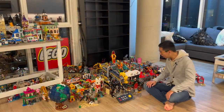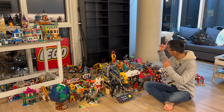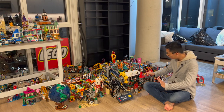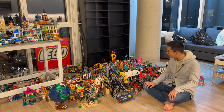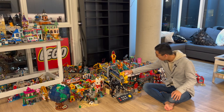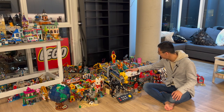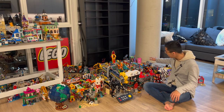All right, so here we are. Pretty much everything that was on that shelf right there has been taken fully down. Now, I do not know if I'll be able to fit every single item into my two suitcases. This one in particular, I'm not sure. Maybe I'll have to leave this here and figure out how to take it some other time, but pretty much everything else is fair game.